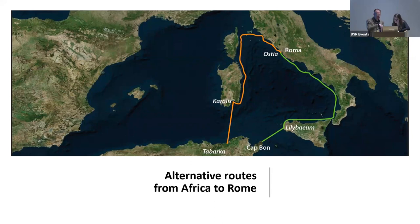I think we've got time for one more question from Luke Redman online, and then one from Steve. From Luke Redman, he asks, was the grain discharged at the smaller ports and villas for on-carriage to Rome by land, or were they used as shelter points before sailing on in the same or transshipment ships to Portus? This connects to Lisa's question in a way.